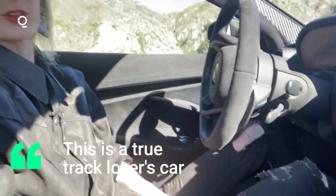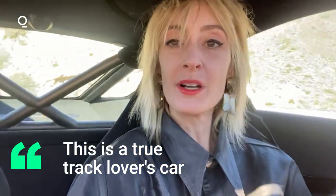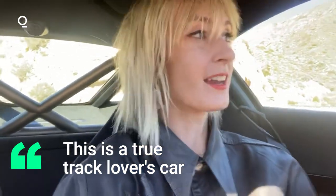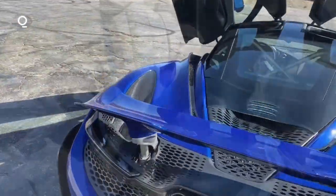Here we are inside the 765 LT McLaren, and this is a true track lover's car. You can get a heated steering wheel, you can get a lift, you can get a radio in it, but you're gonna have to opt for those. Those are extras at no charge. But they are extras, again, because the focus of this car is that it's lightweight. As you can see, we've got the cage in the back. This is a track-ready car, and it is minimal.